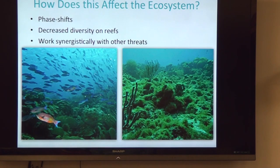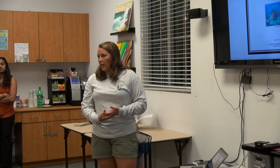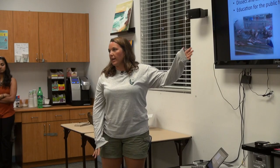As you can see, there's not a lot of fish in this picture. That's because they're out looking for a new habitat that's more like this. Biscayne actually created a lionfish management plan shortly after the problem started. It was implemented in 2009, and the first sighting of lionfish in the park was actually in June 2009, so they were very on top of it to try and keep them at bay. Just a fun fact, since September this year, the park staff has removed 6,210 lionfish. But there's also probably a lot more with recreational users going out and removing lionfish.